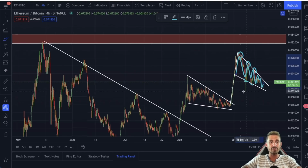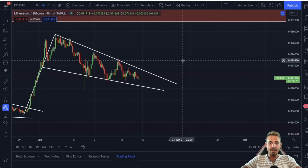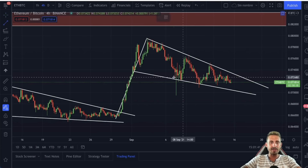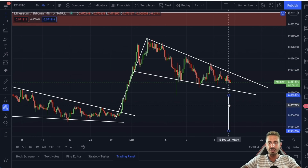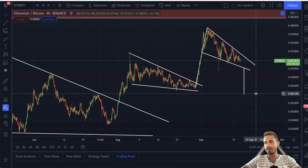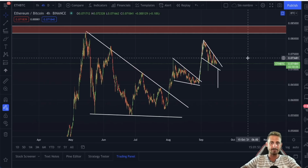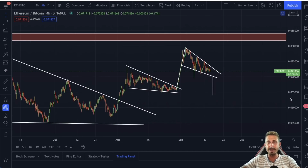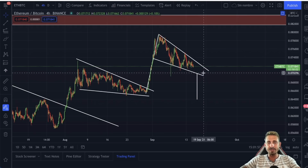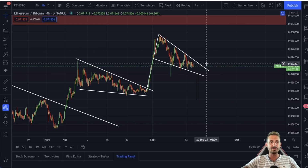As you can see, most of the times we do break to the upside, but if we did break to the downside, the measured move would be getting the width here of the back of the wedge, and from the breakout, depending on where we're breaking out, we could come as low as the 0.064 BTC per Ethereum, okay, in the next coming days. So this is what I've got. We're almost at the very end of this descending wedge, so this could break out in a matter of a day or two, guys, so make sure to stay tuned.